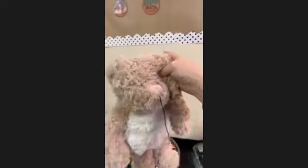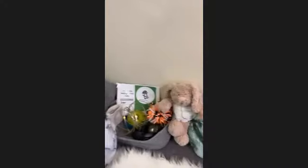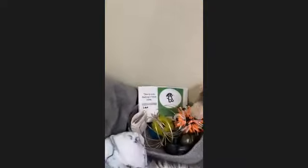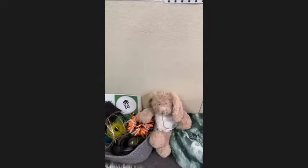Our bunny, who is so well loved, has a heat pad inside of him. And so I have some students when they are crying or feeling upset or not maybe feeling well, they'll come over and ask for the heated bunny. And I have a microwave in my classroom, so I'll just heat it up for a second, probably about 30 seconds, and give it to them.